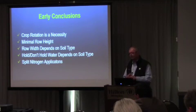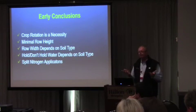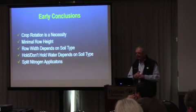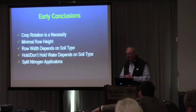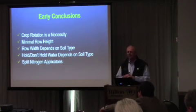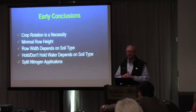Don't hold water. This is a big deal. For us, most of our guys don't hold water. It's not really needed on the heavy clays. We can manage it evenly. You may want to come in when it starts heading and hold some water on the bottom end, just because heading is critical time for water. So that's something you have to think about yourself.